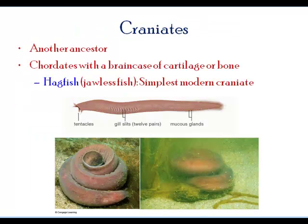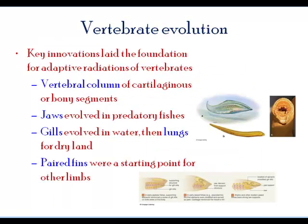So we are looking at the next group, which are the craniates, because these are the hagfish, and they're chordates with a brain case of cartilage or bone. And very simple, very simple. Keep in mind, we're still looking at them. So eventually we come to the first vertebral evolution, which is the evolution of the vertebral column, which is much more cartilage, and it's got different segments in it, and it starts from the brain and goes all the way to the tail of the animal.